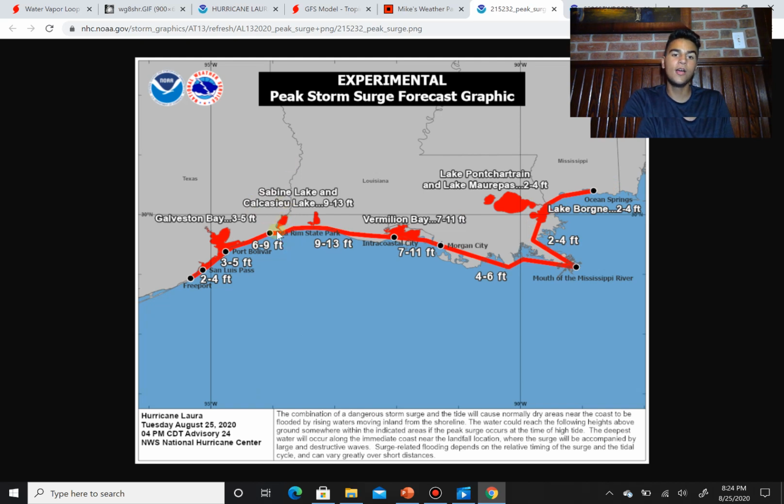Even though the winds will be, if this storm were to make landfall right around the Louisiana-Texas border, coming from the north, essentially pushing the water away from the coast, still 3 to 5 feet of storm surge is expected right around Galveston Bay, 6 to 9 a little bit more eastward of that, and 2 to 4 feet.